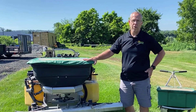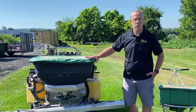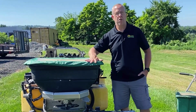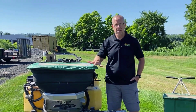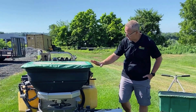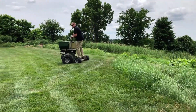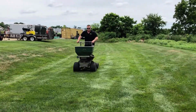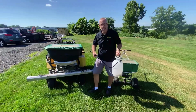Most lawn care companies today are using advanced equipment like this Z-Spray piece of equipment. Much bigger hopper, much bigger capacity, don't need to refill it. The other thing you don't have to do is run and get that backpack sprayer or that handheld sprayer. Back in the day, we used these little itty bitty sprayers and we spent a lot of time on the property going back and forth, filling it up, because this is only 3 gallons.